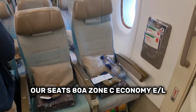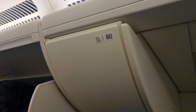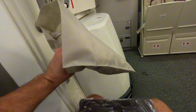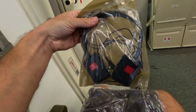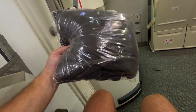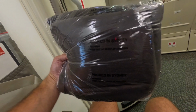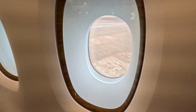So, seat 88 and 80B, is it? So you get a pillow, some headphones, and you get a blanket, which is pretty good. The wooden trim around the window, really nice, look at this. Wooden trim's nice.